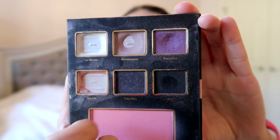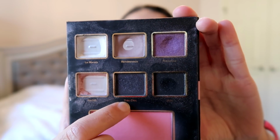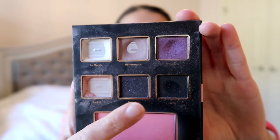Other than that, these two black shades, I haven't really used Trace Cheek, because I'm not a big fan of the purple glitter in there. It has so much fallout. I just really don't like it. And then Noir, whatever you want to say, I do have on my outer corner.